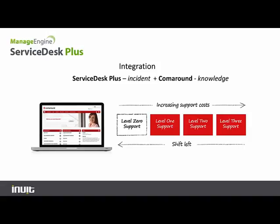So, a knowledge base is also available in Service Desk Plus, and ComAround is like a big knowledge base. So what is the difference between these two, and why use the other, and how can we use them together? In Service Desk, normally the knowledge base articles are created and saved as resolutions after incoming requests. If there is a solution of something that we benefit from sharing with the end user, we can choose to publish it in the self-service portal for the end users.